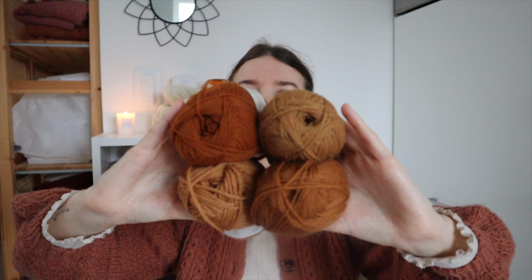And I also love cream, but cream doesn't have a lot of variations, or maybe it does. I don't know. All of the cream yarns that I see are usually quite similar, but this is very different. At least it is to me.